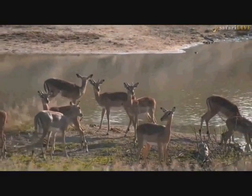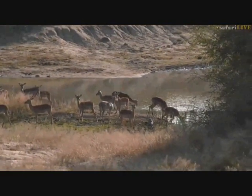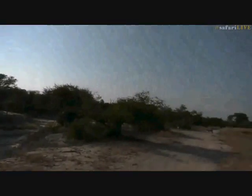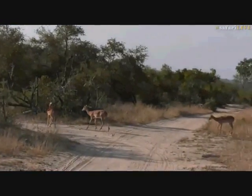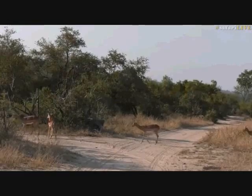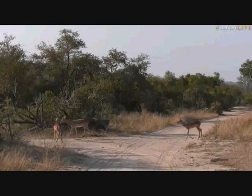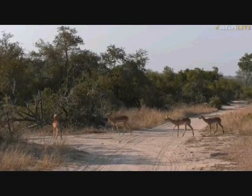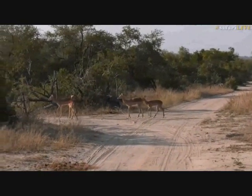I have a grumpy female just calling the rest of the herd. Like, come on, guys. It seems like some more of our impala are being quite sleepy, and the ones ahead of us are not running for the water. I think they've decided to take a bit more of a chilled walk to the dam. Guys, you're being quite happy.